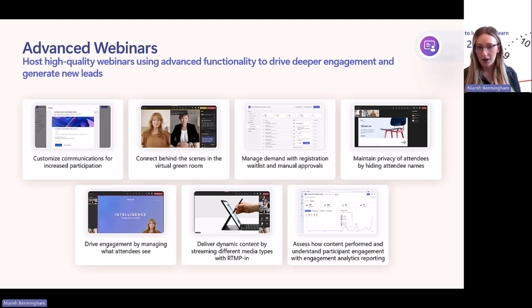And you also have our RTMP in, which is a way of bringing pre-produced content into your meeting. So whether that's a high quality video in the meeting, or a streaming video from a service, you can share that with your attendees during the webinar as well. And then you have the ability to dive into post-event engagement analytics. So you can discover how your attendees reacted throughout the webinar and when they reacted as well. Just as a reminder, whether it's Teams core webinars or Teams premium webinars, the limit is 1,000 people for webinars.